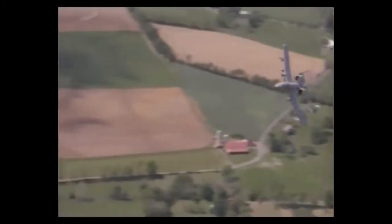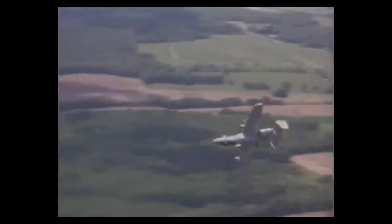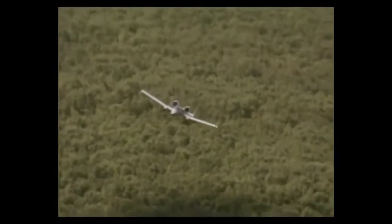Flying the Hog has got to be as fun as any fighter to fly. It's single seat, it's a VFR mission, which means you don't have to fly on predetermined routes, you can navigate with much more freedom, and it's just a great deal of fun. I think it's the most enjoyable type of tactical flying I could ever hope to do.